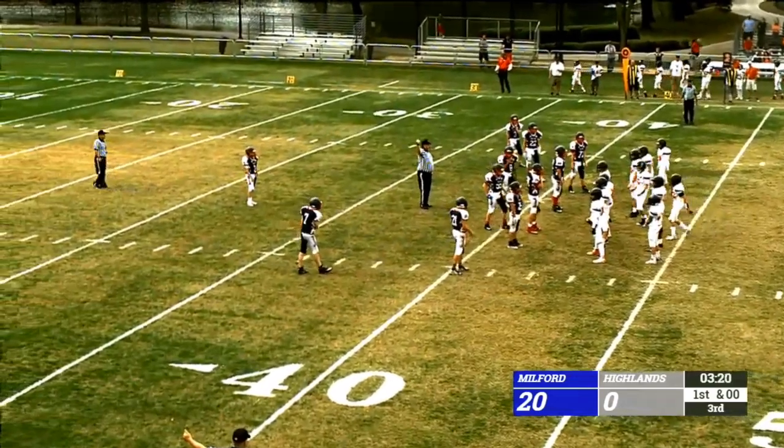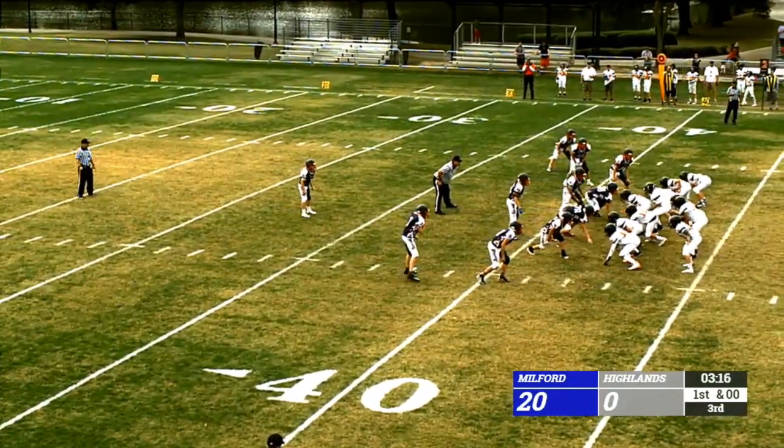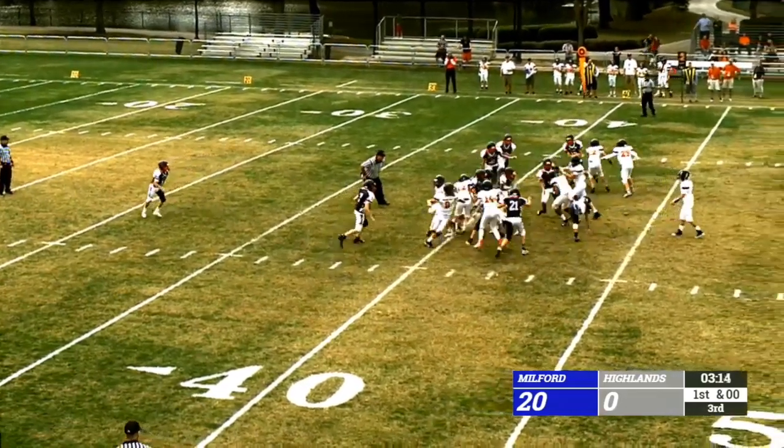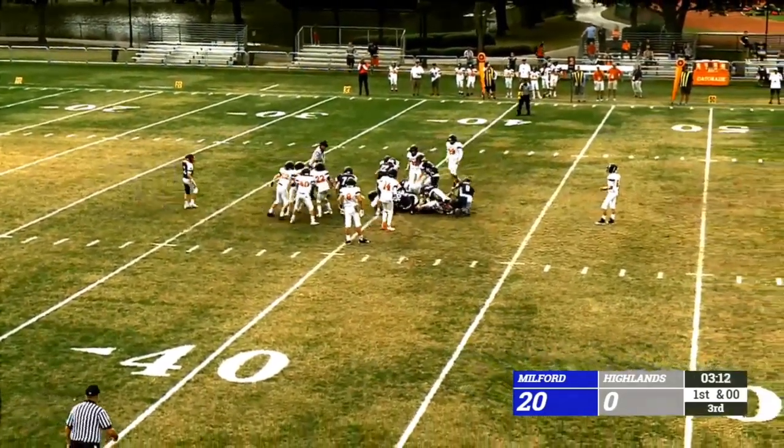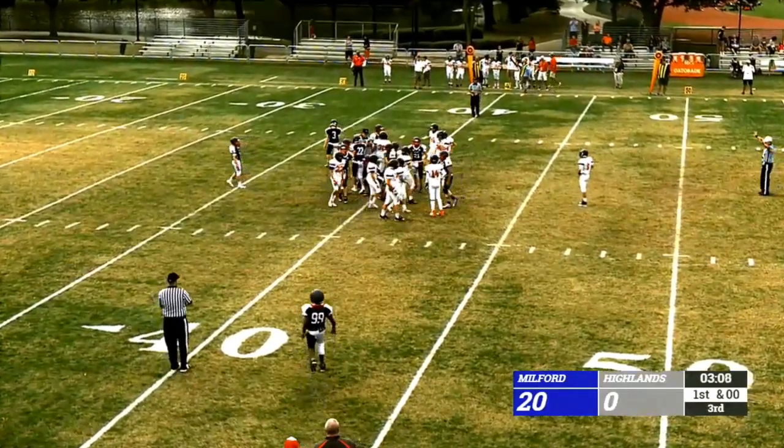And they like doing a hurry up offense. No huddle. Straight up the gap. Fighting. Brings up third and short.